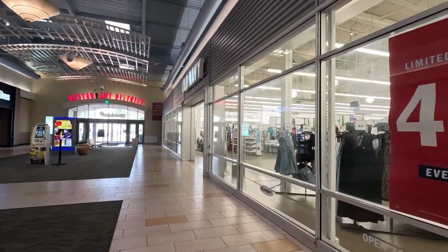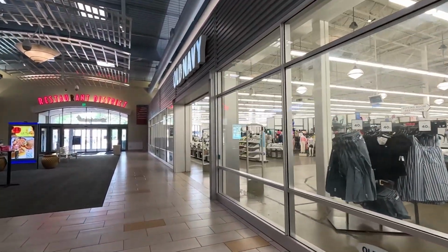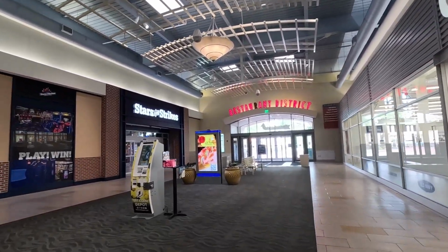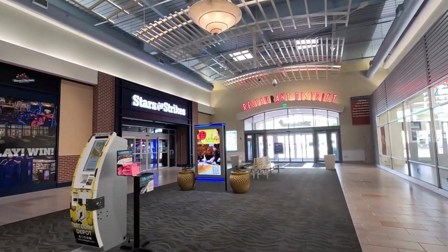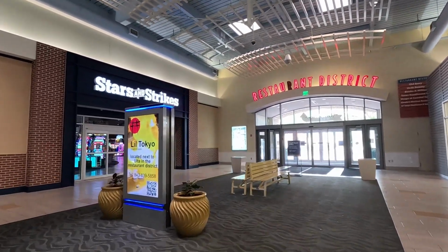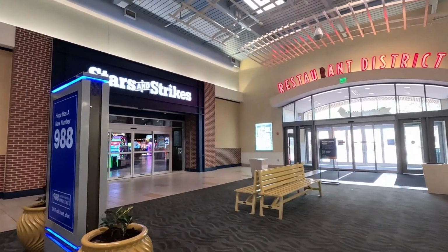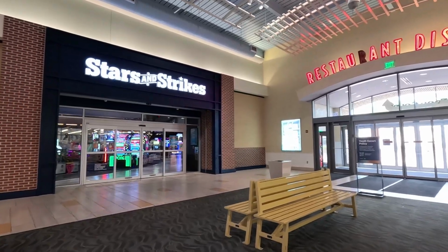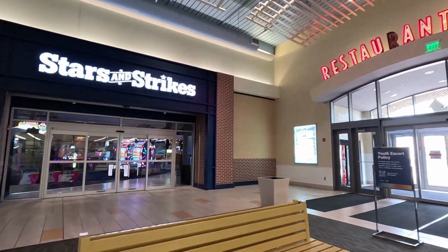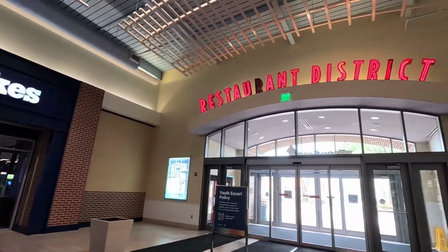Huge Old Navy store, 40% off, might have to go in. And then Stars and Stripes is really cool. It's an arcade, axe throwing, bowling, all kinds of stuff. Anything fun you can think of, practically they have it, plus bar, restaurant, and you can rent it out for parties. So that's definitely something to check out while you're here. We have a video that's just on Stars and Stripes, so you can check out that video.